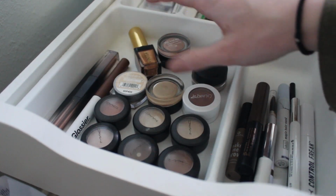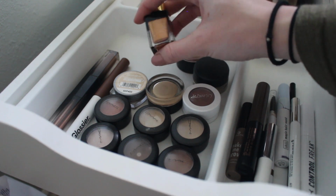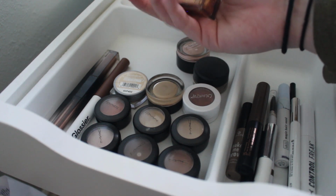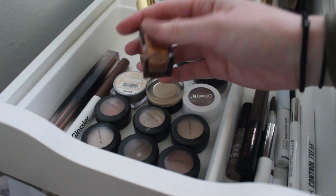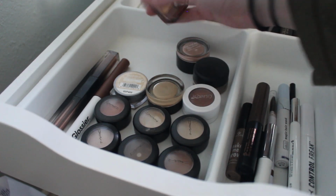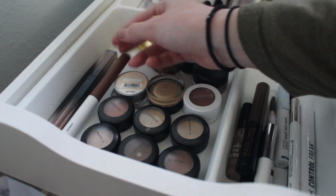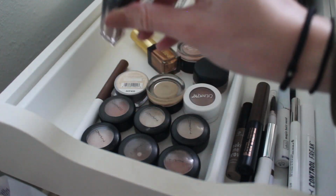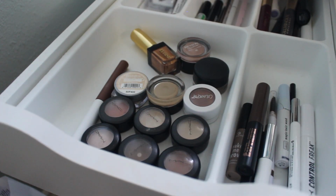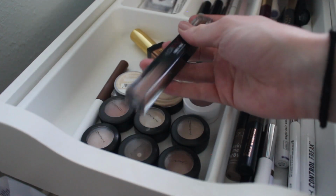I use that as my eye base just about every day. This is my Eloise, I guess it's just like the liquid lit chrome, whatever you want to call them. It's like a liquid shadow. This is in the shade Pure Gold. And then I have a Glossier Skywash in Echo, as well as a Huda Beauty Matte and Metal in the shades Penthouse Suite on this side, and then this one is Cashmere Robe.